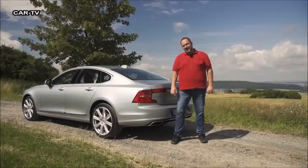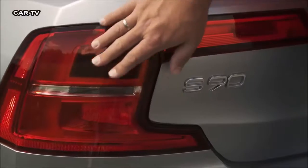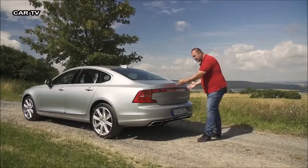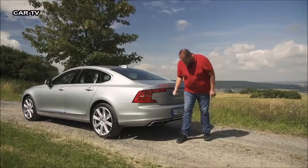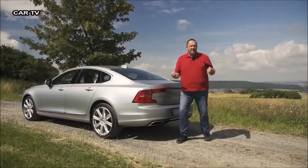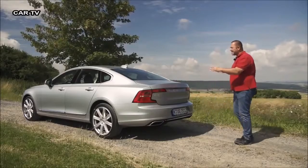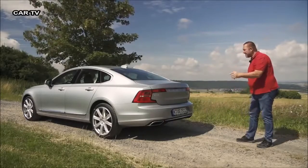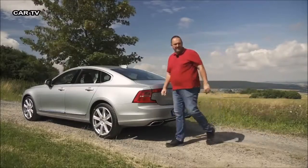The first thing that attracts your eyes when you come to the rear of the car are these backlights here. They go very far into the middle of the car, and in between you find the Volvo signature. Also very important for the car here are these big exhausts. They make the car look more dynamic, more sporty. When you stand here, you can see how wide, how big the car is. There must be loads of space at the interior, and this is the place where we're gonna be next.